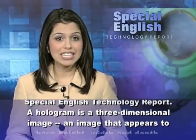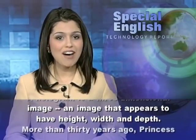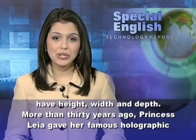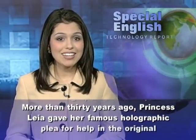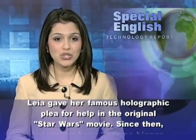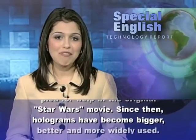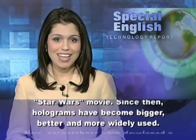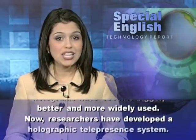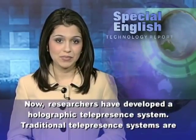A hologram is a three-dimensional image, an image that appears to have height, width, and depth. More than 30 years ago, Princess Leia gave her famous holographic plea for help in the original Star Wars movie. Since then, holograms have become bigger, better, and more widely used. Now, researchers have developed a holographic telepresence system.